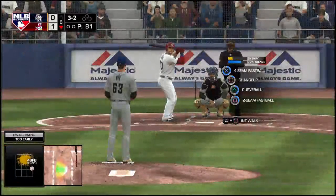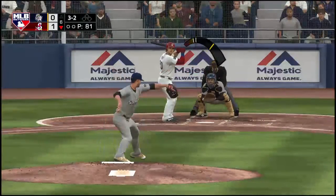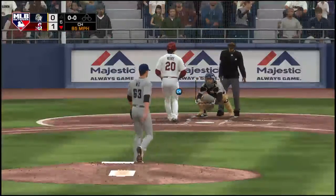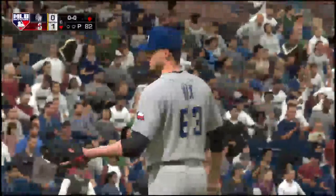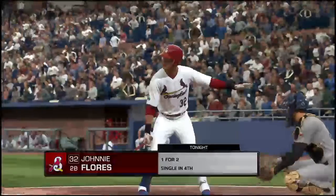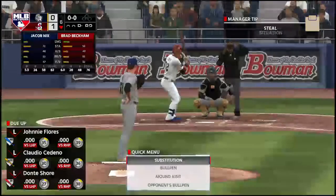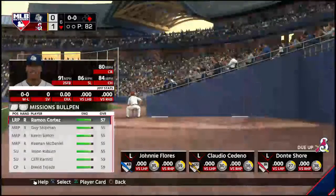He's not really known for having a whole lot of pop in his bat, but he is known for having really good speed. So personally, I'd much rather see him with a controlled swing and try to put the ball in play. And that one misses, so the leadoff man will head down to first on ball 4 to start the bottom of the 6th. Ready once again, Johnny Flores. Now time is called here as we'll get a trip to the mound.